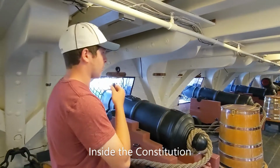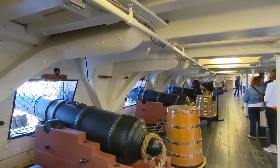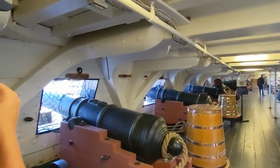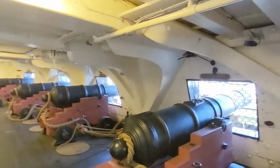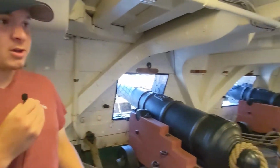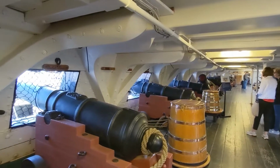Alright, so here we are on the first lower deck of the U.S.S. Constitution. You can see there are a lot of cannons here. This is ship warfare: they come up and broadside each other and shoot as many cannons as possible. So more cannons equals more firepower, and it's pretty good for early naval warfare.